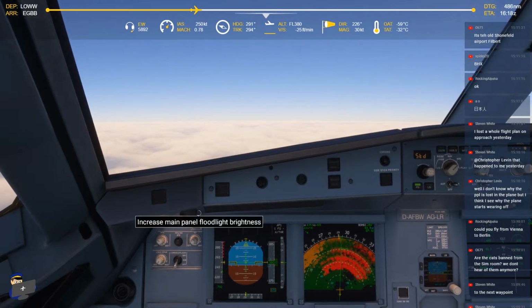Confirm 200, Eurowings 2050. Eurowings 2050, negative, climb flight level 300.